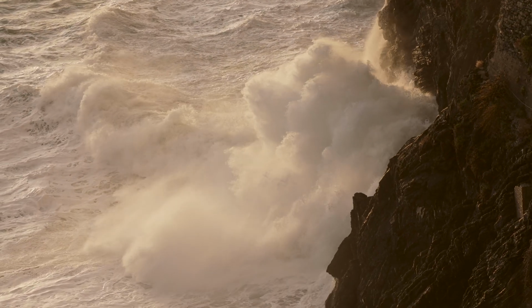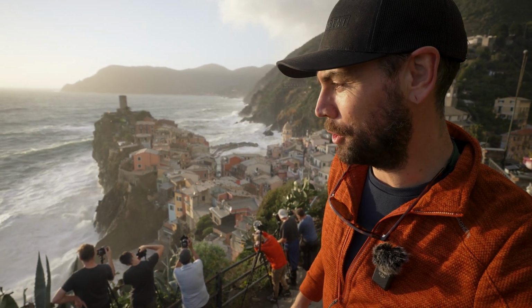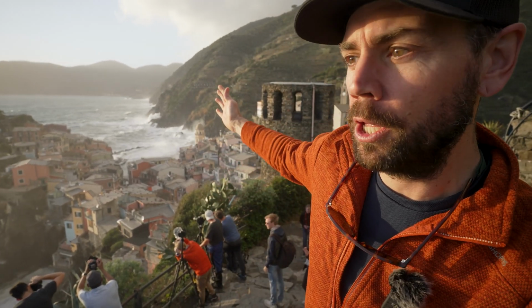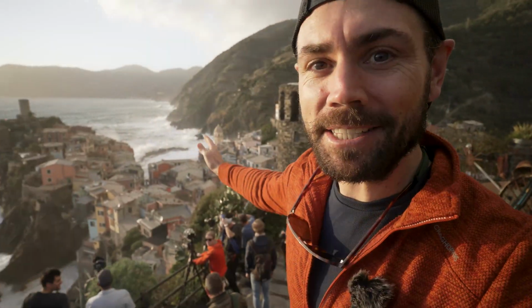Hopefully the mic dead cat is doing a good job, because this view, I mean, you can see it in the background there, absolutely priceless. It is a fantastic photograph, really well balanced, beautiful Cinque Terre village in the foreground. We're getting this golden light coming across the Mediterranean Sea, and this is the shot.